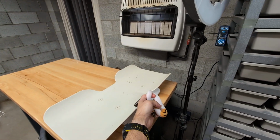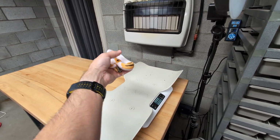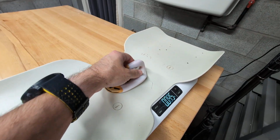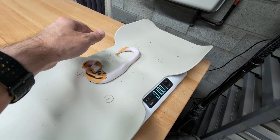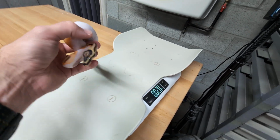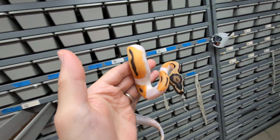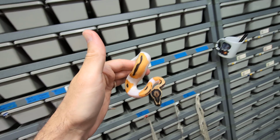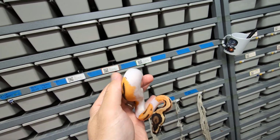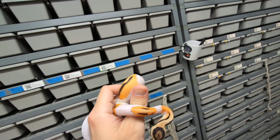Let's actually see. I don't even know what he weighs right now. I mean, he was very tiny because I was having to force feed him for a while. So what's he at right now? So he's finally hit the century mark. Good news. He's finally over 100 grams. He's the same size as one of those ultramel hatchlings that I just hatched out, and this snake is over 6 months old. So now this guy, I don't know if I'll ever sell him or not.